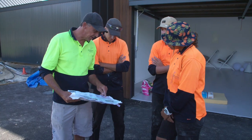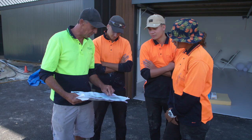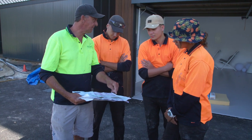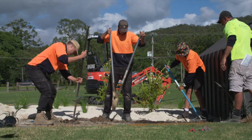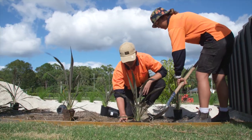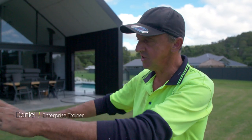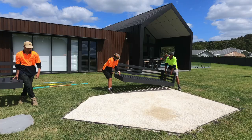So this morning we're gonna put the edging around the pool area, install the plants and the deco gravel. When we finish that, we'll go out and install the fire pit out the back. We'll bring in the deco gravel, then we'll place the furniture, then we'll bring in the slab for the fire pit, and then we'll install the fire pit.